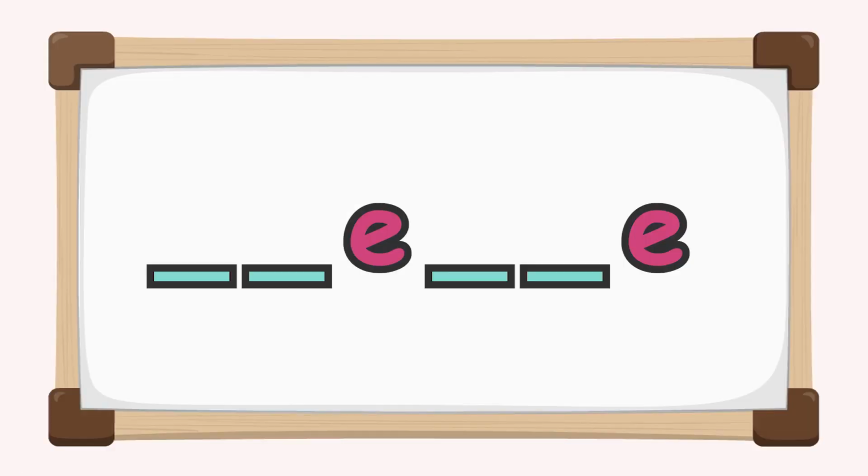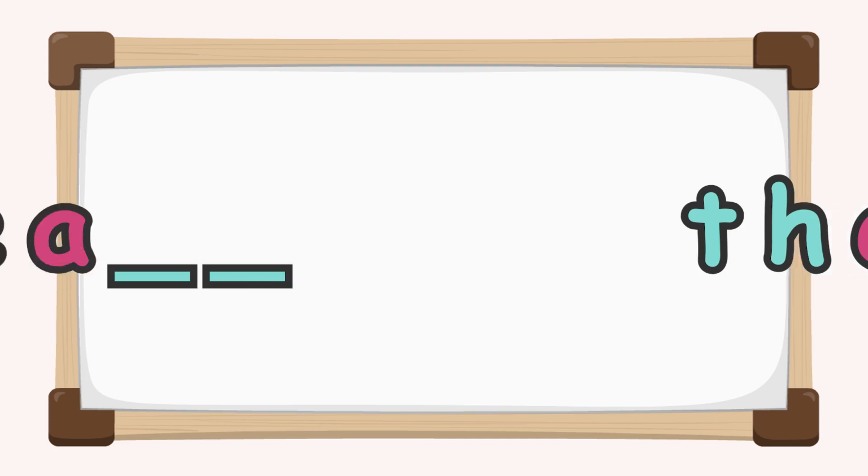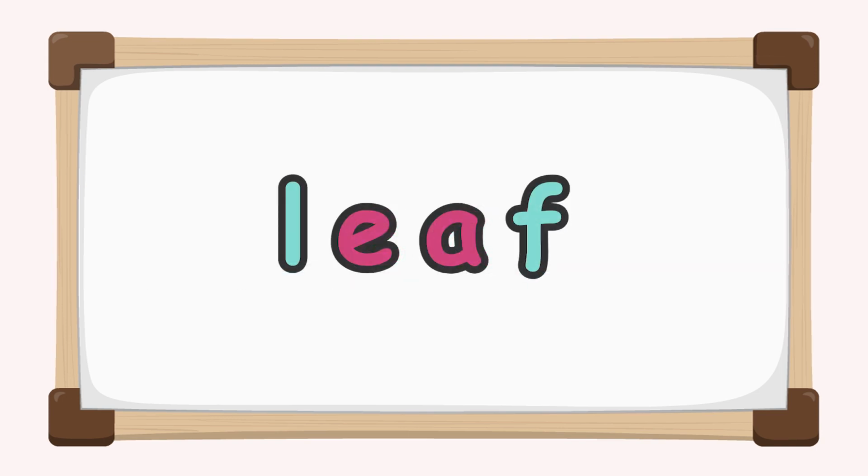You can identify a long E sound when there are some consonants, then an E, consonants again, and an E in the end. So when there is E in the middle and E in the end. Like this, these. The next combination is, so you may have some consonants, then E-A to make the long E sound, followed by some consonants again, like this. Leaf. Can you think of another word?